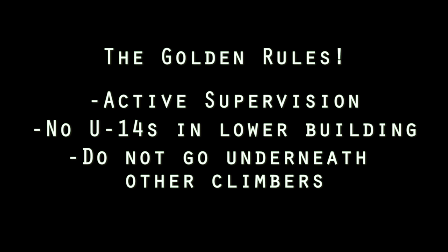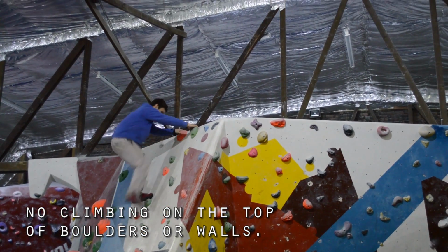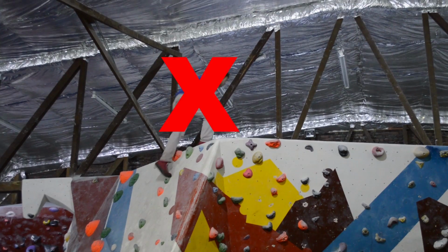Please pay extra attention as you or your children move around to the climbing areas. Running is not allowed anywhere in the centre at any time. Although it may seem obvious, you are not allowed on top of the boulders. This is particularly important for parents supervising younger children.